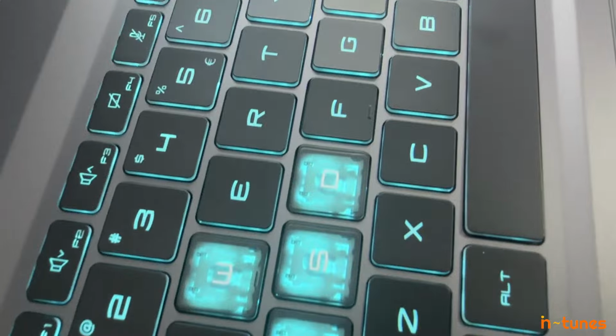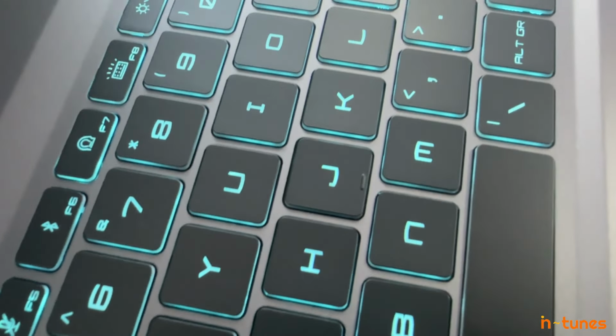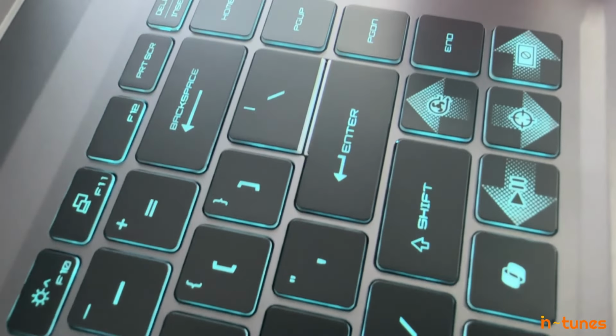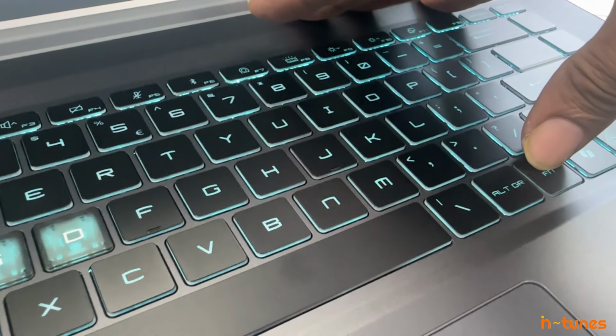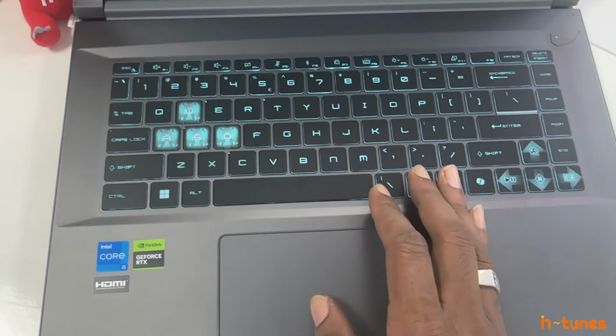The keyboard on the Thin 15 B12UC is decent for everyday typing. It offers a reasonable amount of key travel and a responsive feel. The backlighting is limited to cool blue color.